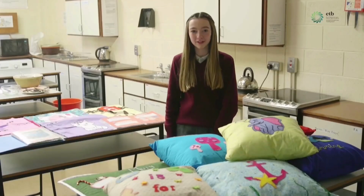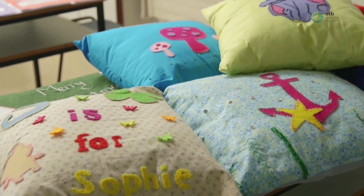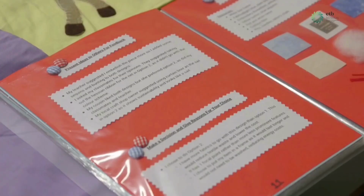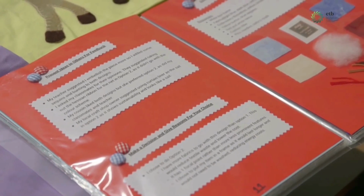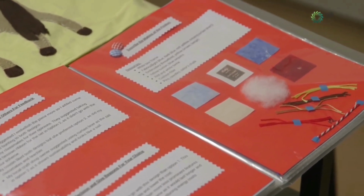My name is Maeve and I'm a third year home economics student. CBA 1 in home economics is called a creative textile. CBA 1 takes place in second year. There are 2 options for your CBA. You can make a textile item for an individual or the home, or recycle and upcycle a textile item for the individual or the home.